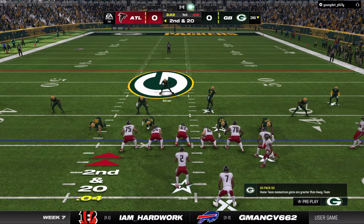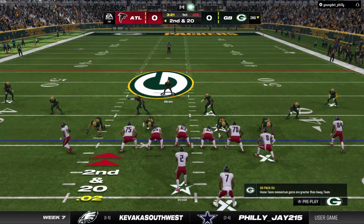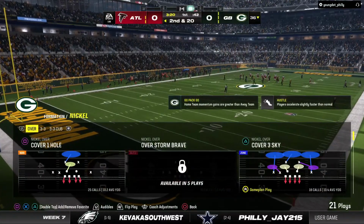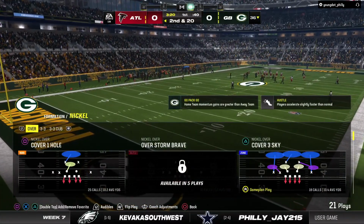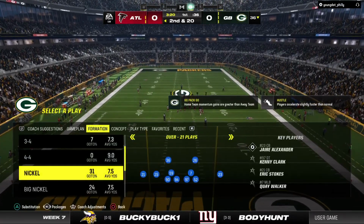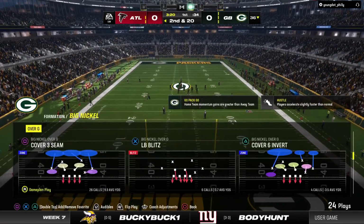Stroud, he's going to audible to something else. Now a whistle, and I think a penalty here for a delay. No, they're going to say timeout. They did get the timeout in time. They'll have 2 remaining as we step aside here in this first quarter.